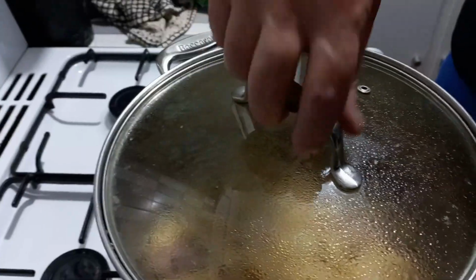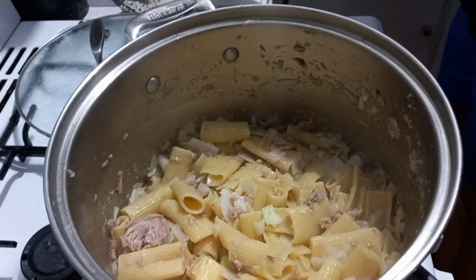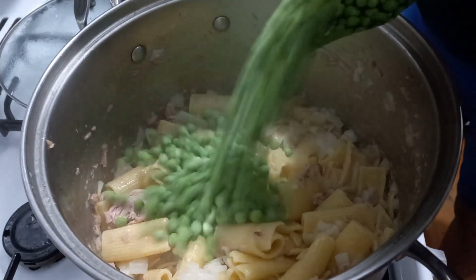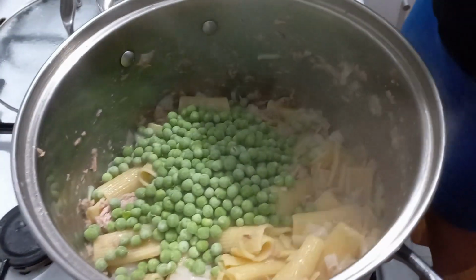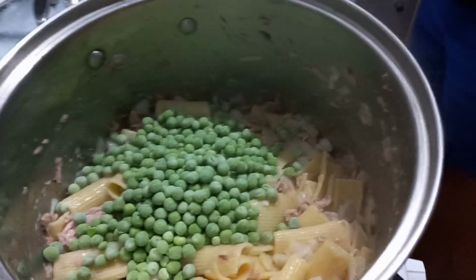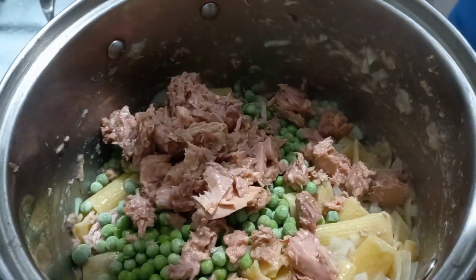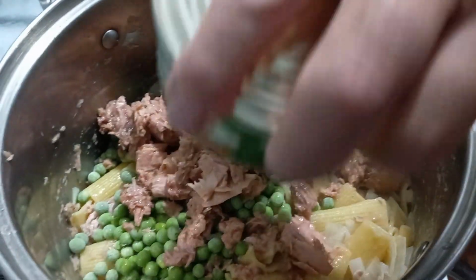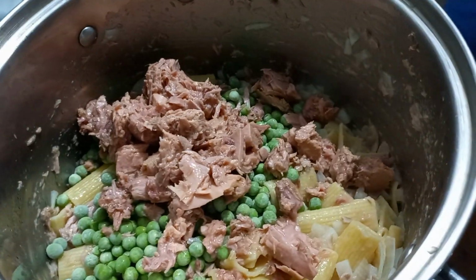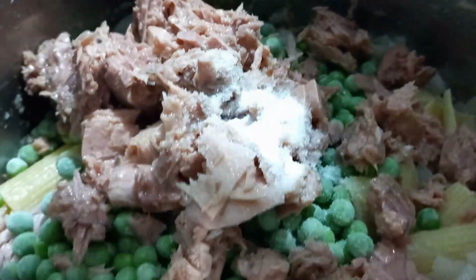We're stirring up the onions, and that first tuna is mixed through the pasta, and now we add green peas and a second tin of tuna. Tuna with oil in it. Now we're gonna add a little bit of salt.